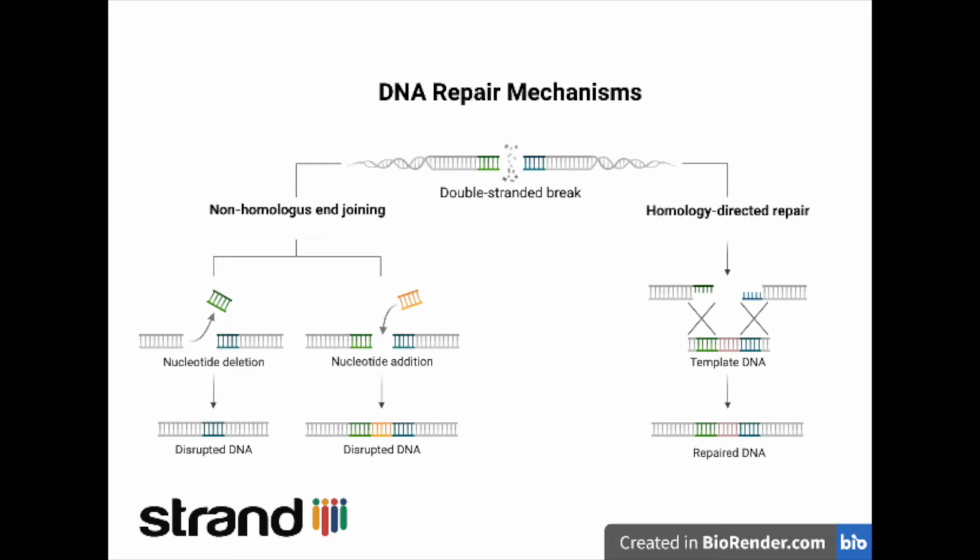PARP inhibitor treatment has been around for a while, and people are increasingly looking at PARP inhibitor resistance. The question is, how come? How come these people are developing this resistance?